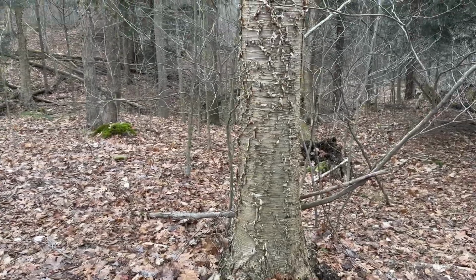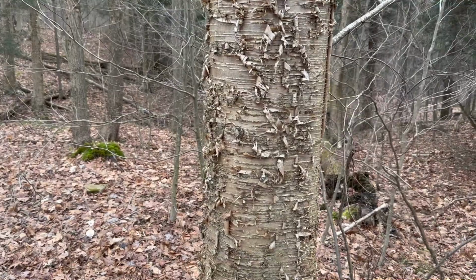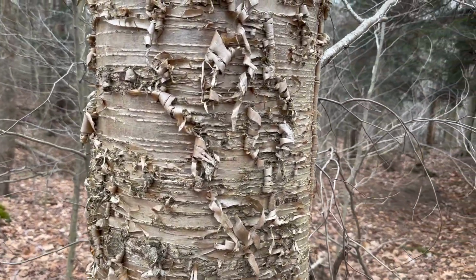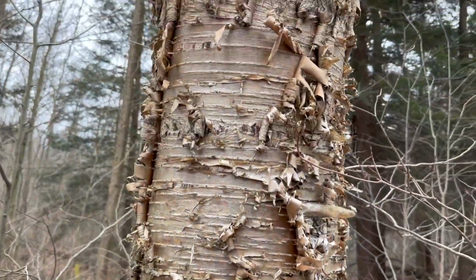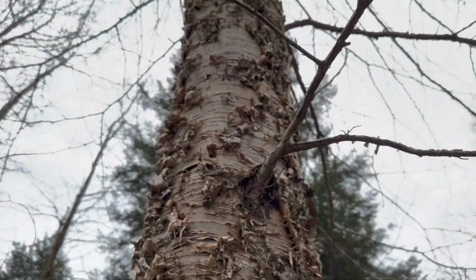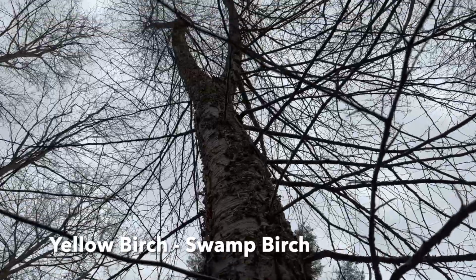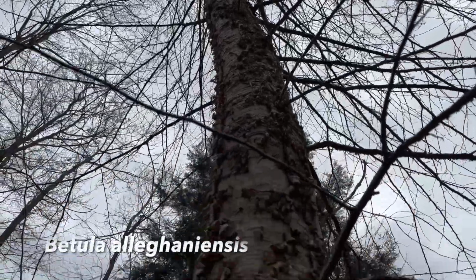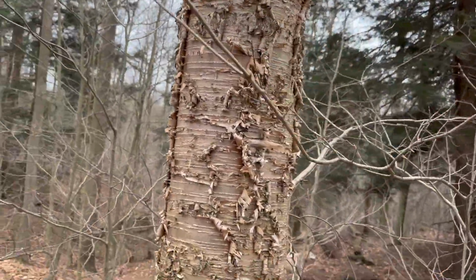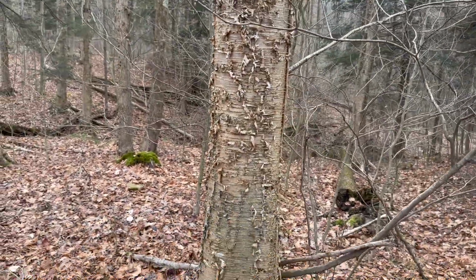Right after the black cherry, this is what I think is one of the coolest trees out there. I used to just call it a curly bark tree, but it's a yellow birch, I believe. Very cool looking tree, very tall tree. They run in groups in wetter areas, although these are kind of up on the edge of a stream. That tree's about 16 inches in diameter.